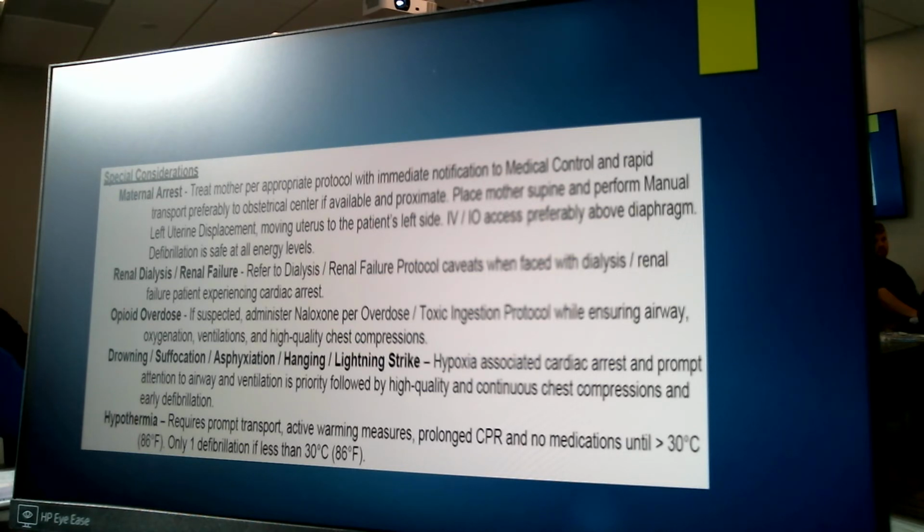For your renal patients, we already talked about that. You can give bicarb and calcium, but we want to get those on board very quickly. Opioid overdoses, if that's what you suspect, then we want to make sure that we ensure proper airway and oxygenation, and then chest compressions, and then you can treat with Narcan. Drowning, suffocation, asphyxiation, hanging, lightning strikes: most often hypoxia is going to be associated with those, and so we want to make sure that we address that right away with our continuous chest compressions and then early defibrillation.